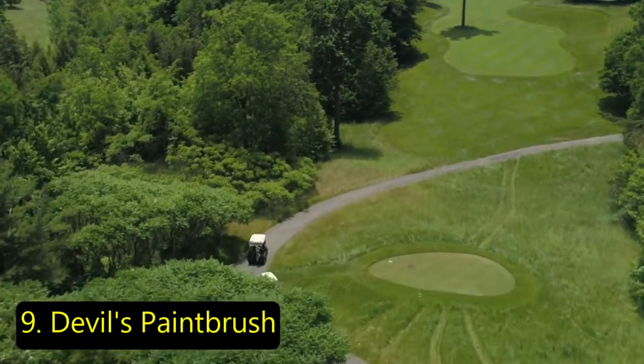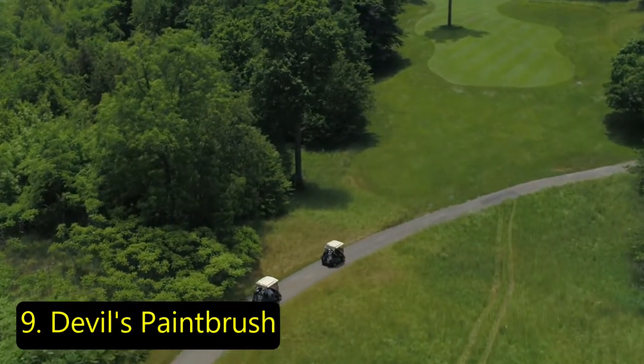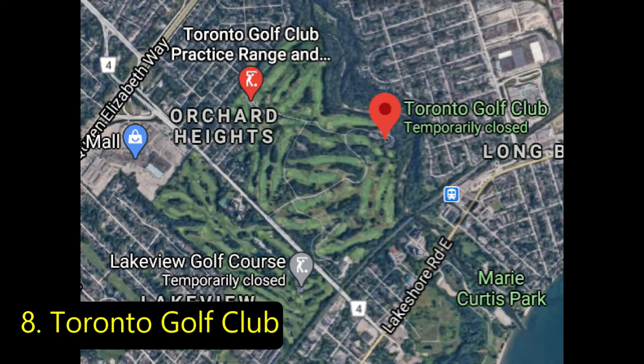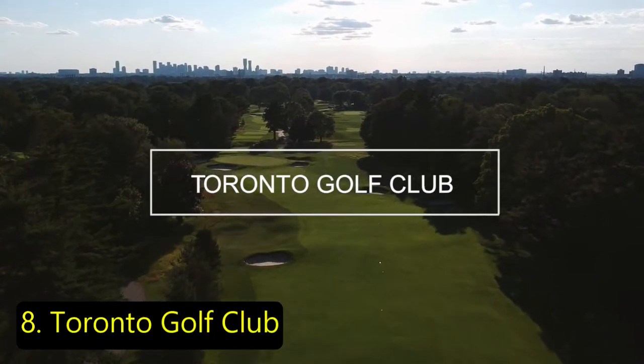Now, that will bring us into our top 8 golf courses. The next one is located in Toronto. Now, that golf course is the Toronto Golf Club. It's going to make 8 on our list. It stretches 6,836 yards for a slope of 141 and a ranking of 73.7.